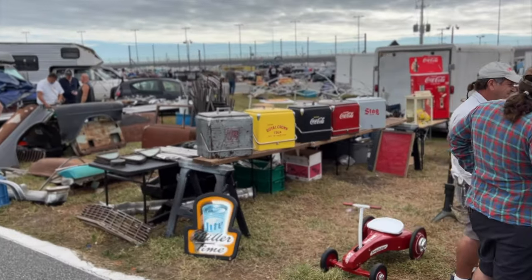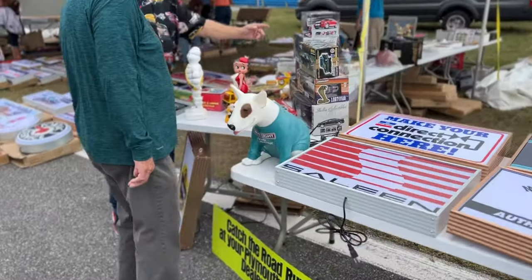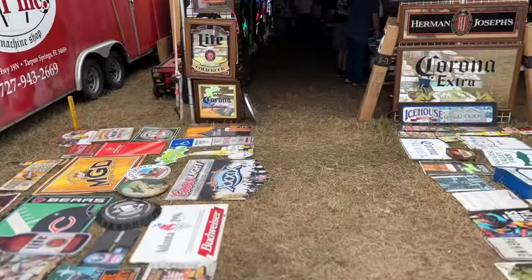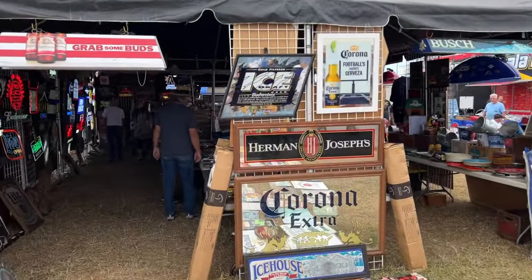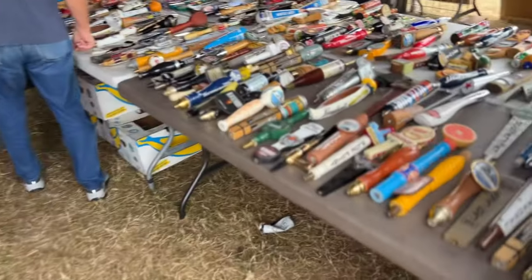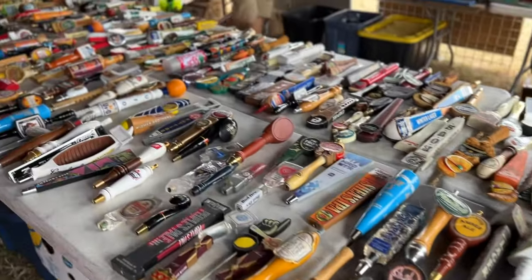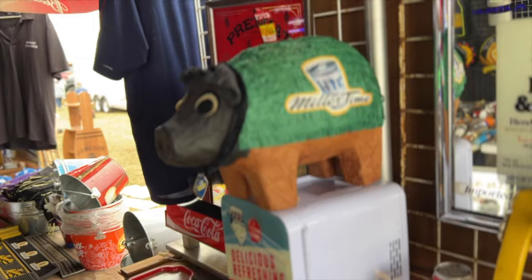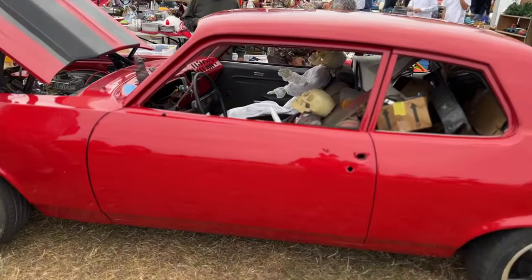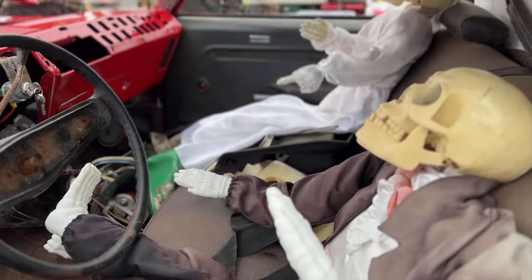Oh man, that RC Cola cooler. Yes. Spuds MacKenzie is here. Lots of bar and beer signage here. Spuds was $250. I'd go for $150. Oh, look at all these pull handles. Miller time. You know you might get towed.